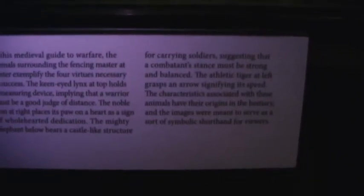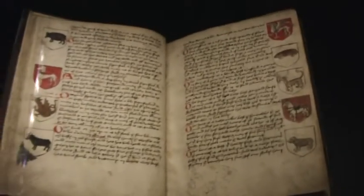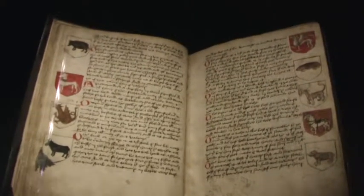Brussels, 1535. So there are also more books here, pointing at the body. This medieval guide to warfare, the animals surrounding the fencing master, exemplify the four virtues. These heraldic animals. An embroidery of Saint Bartholomew with lions and pelicans.